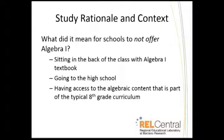So it's important to put this study in the context of 8th grade mathematics and what's going on. What did it mean for middle grade schools in the study to not offer a full Algebra 1 course? It meant a lot of different things, right? So these teachers were absolutely doing the best that they could to provide students with mathematics instruction that was going to be challenging to them.